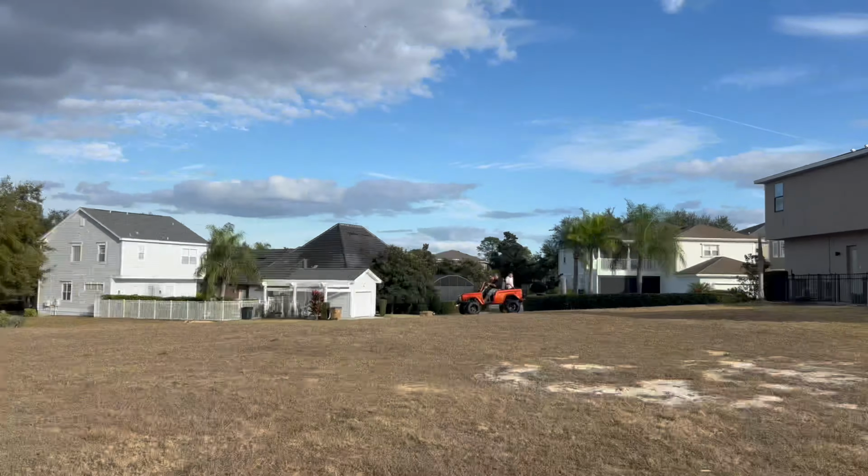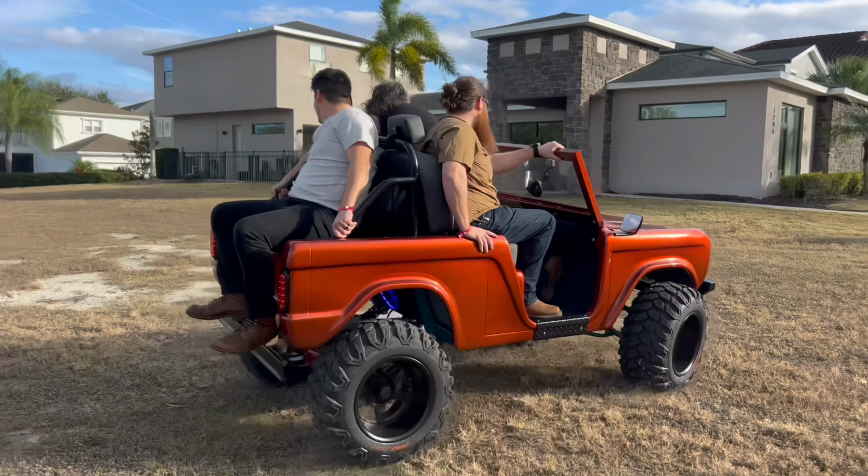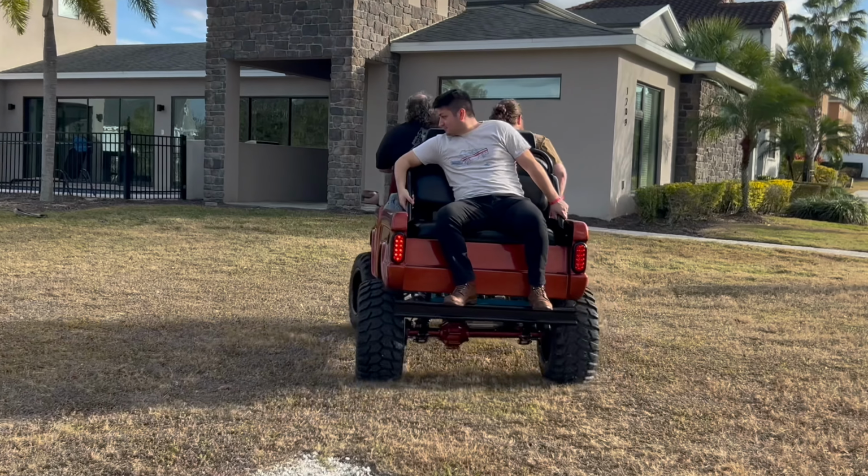So we took him for a spin, or rather, he took us for a spin, and we pushed the cart a little harder than usual, and we sent him off grinning ear to ear. Thanks for hanging out, Avery.